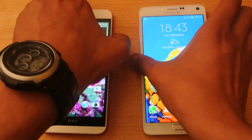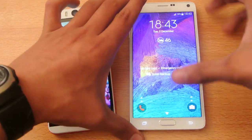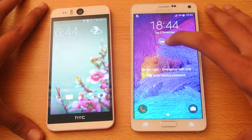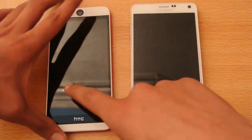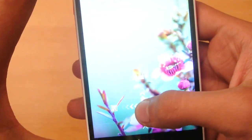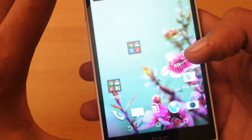Let's start off the comparison of the software with the lock screen. This is how the lock screen looks on both devices. On the Galaxy Note 4, we have this wallpaper with the time, and the pedometer is going on. The S Health tab is something that is good on the Samsung that is not available here, which feels extremely great. Now you can unlock the device like this, and go to the home screen.